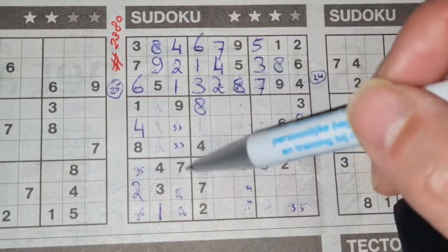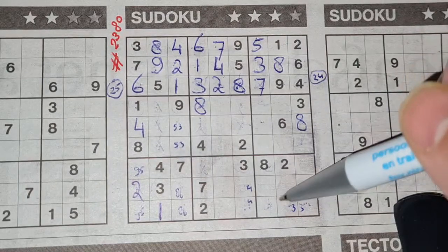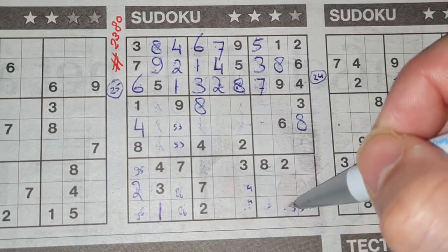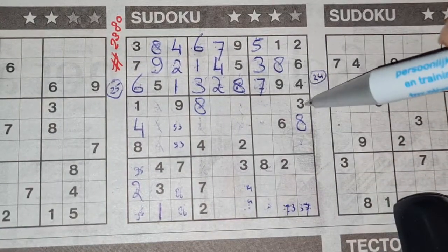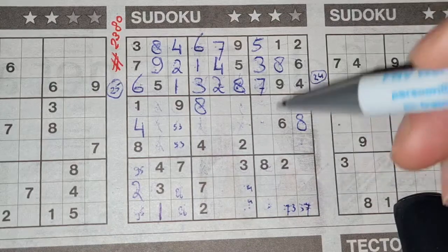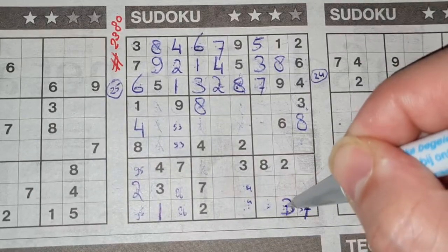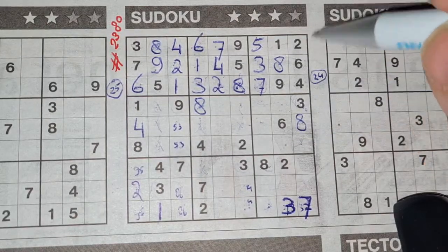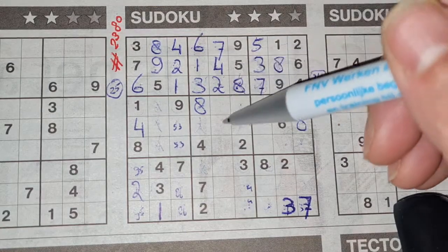Same story with the 7. 7 in this row, 7 in the row below. So in the last row, the only places for the 7 should be here, or there. We see there 7, so no 7 there. 7 goes together with the 3 as a pair. Alright, 3 and a 7. Ah, we already have a 3 here. Overlooked. So this cannot be a 3 anymore. This should be a 7. And this should be a 3. Do I have all the 3s? No. 3, 3. Yes.